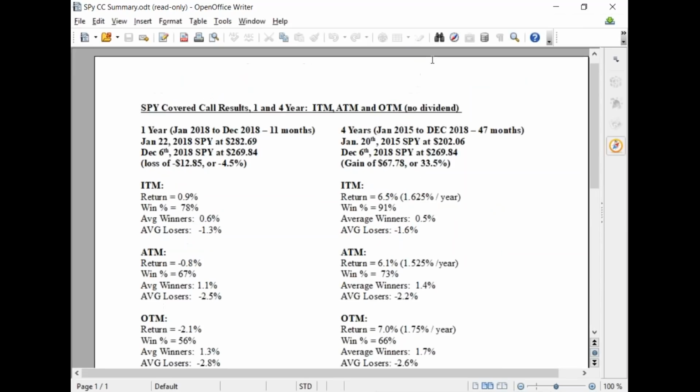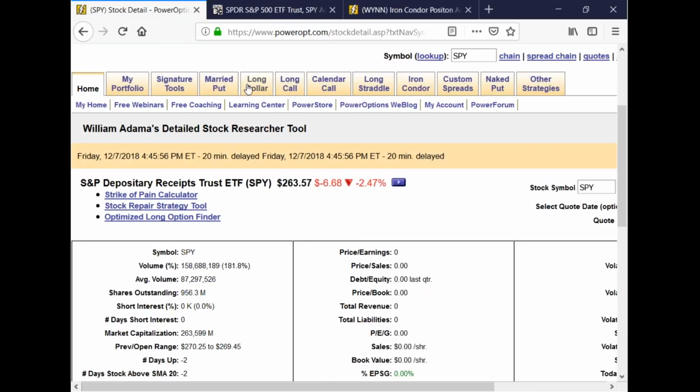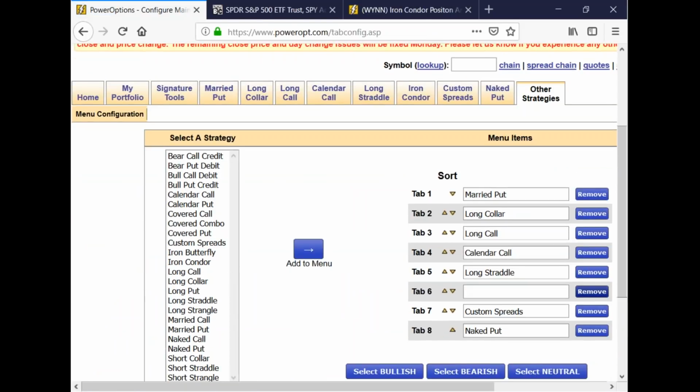Why am I going in depth showing you this? Because if you ever had the question, is it easier to just sell covered calls on SPY than to try to use the power option search or use the picks of the day that Ernie created in covered calls after extensive testing and so forth? I don't even have covered calls up here. It's funny. And I'm not saying this is really the time for covered calls.